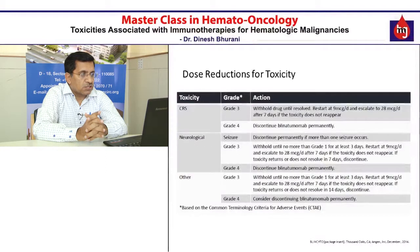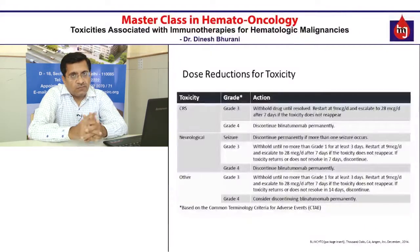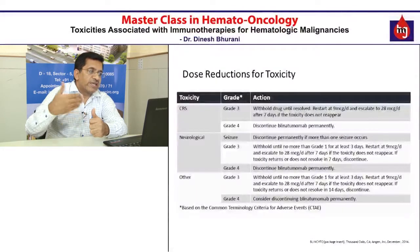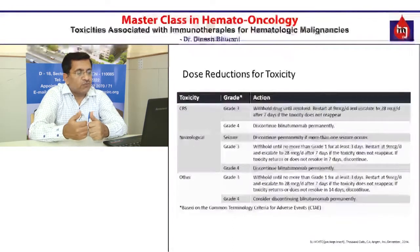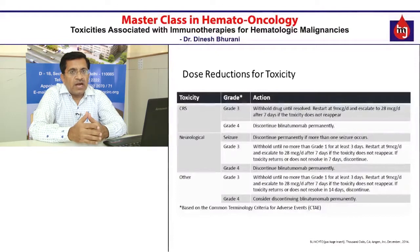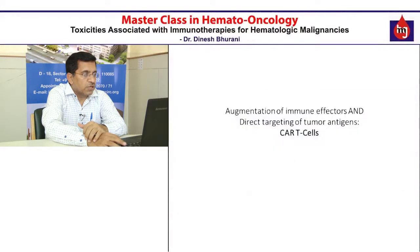Neurological: if you have seizures, you discontinue. For grade 3, you withhold for 3 days and then restart, and if there is no reaction, you re-escalate to 28 micrograms per day. Similarly, for any other side effects, grade 3 follows the same guidelines, and if it is grade 4, you need to discontinue. So far we have used blinatumomab in one patient who tolerated it very well and underwent a transplantation, but we are restricted by the cost in many patients.